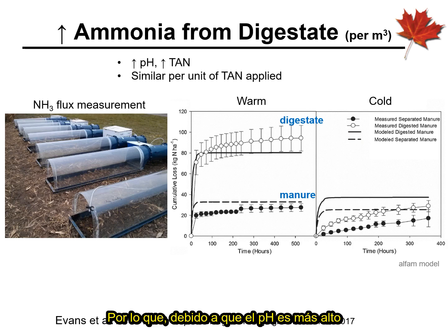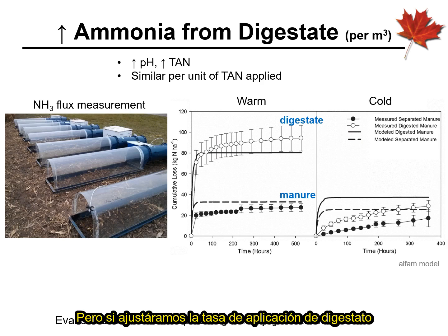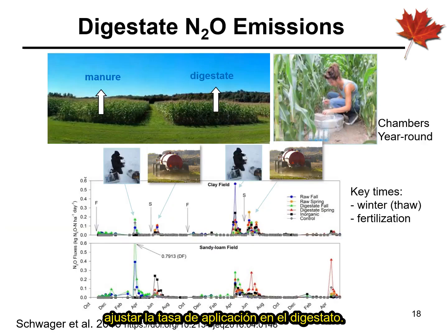And so, because of the pH being higher and the amount of total ammonium nitrogen in the digestate being higher, we get a higher amount of ammonia loss per cubic meter of manure. But if we were to adjust the digestate application rate based on the ammonium content, then we could have a similar amount of emissions. So that's something to keep in mind when applying ammonium, is to adjust the application rate in the digestate.